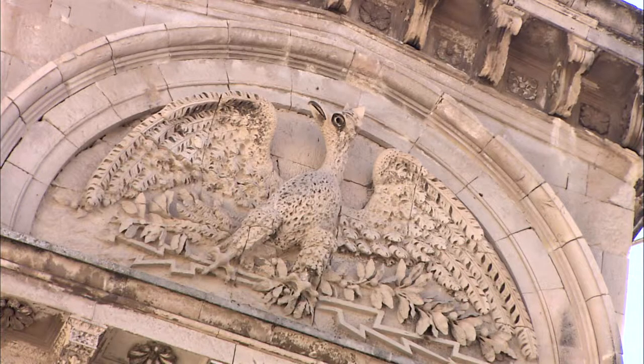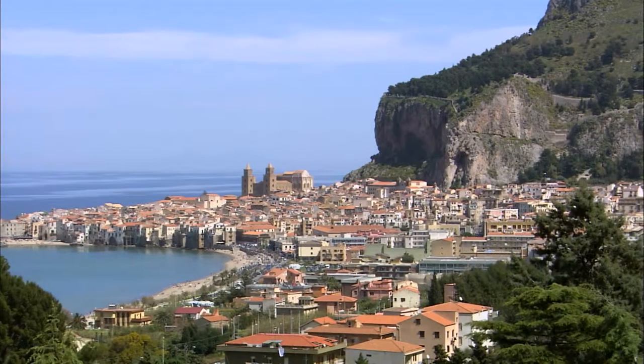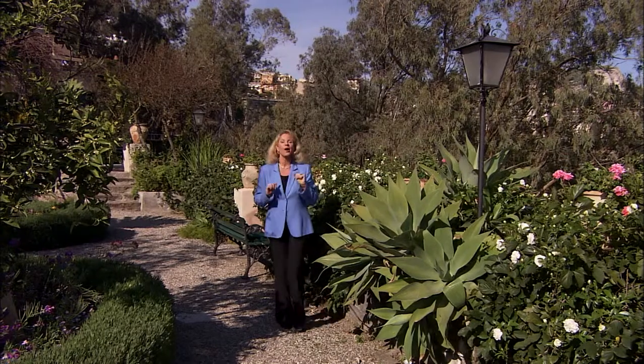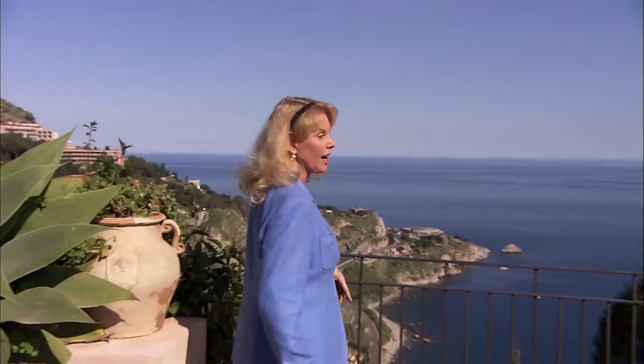But there's more to Sicily than just its symbols, and another reason it's so special is the natural beauty of the island. You know, my hope is that when you see Sicily, you'll go, wow, I want to go there. That looks incredible. But don't even think about coming here in the heat of the summer. July and August, it is way too hot. I mean, like over 100 degrees hot. And when you do come, make sure you don't miss Sicily's largest city, Palermo.